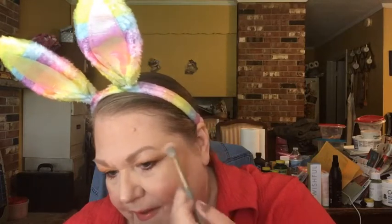Okay, now I'm going to use that same highlighter and that same brush, and I'm just going to go right there underneath the brow bone, and I'm just going to kind of strobe it on. Not anything real precise, but it'll just brush across the high point of my eye there and give the brow bone a little bit of shimmer.